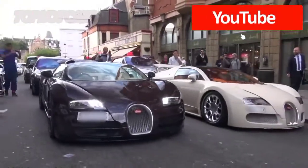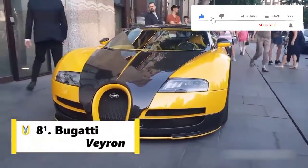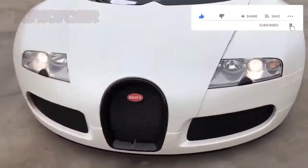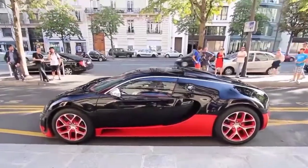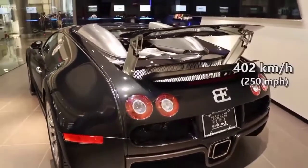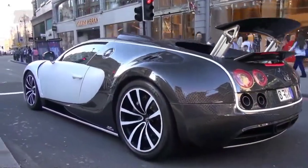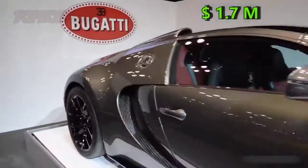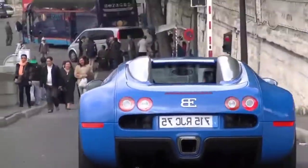Number 8 spot on this list goes to two cars due to their close speeds. Bugatti Veyron is the slightly slower one. It is a mid-engine sports car designed and developed in Germany by Volkswagen Group and manufactured by French automobile manufacturer Bugatti. This is the first version of the Veyron and the first car in the world to go beyond the 250 miles per hour barrier. When Bugatti launched it, it was the fastest, most powerful, and most expensive car in the world. The $1.7 million Veyron utilized a quad-turbocharged W16 engine to deliver 1,000 HP to all four wheels.